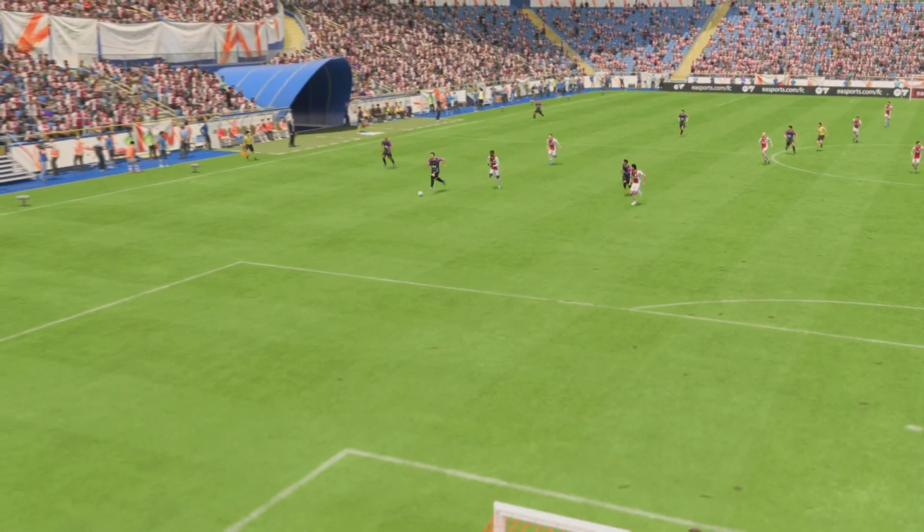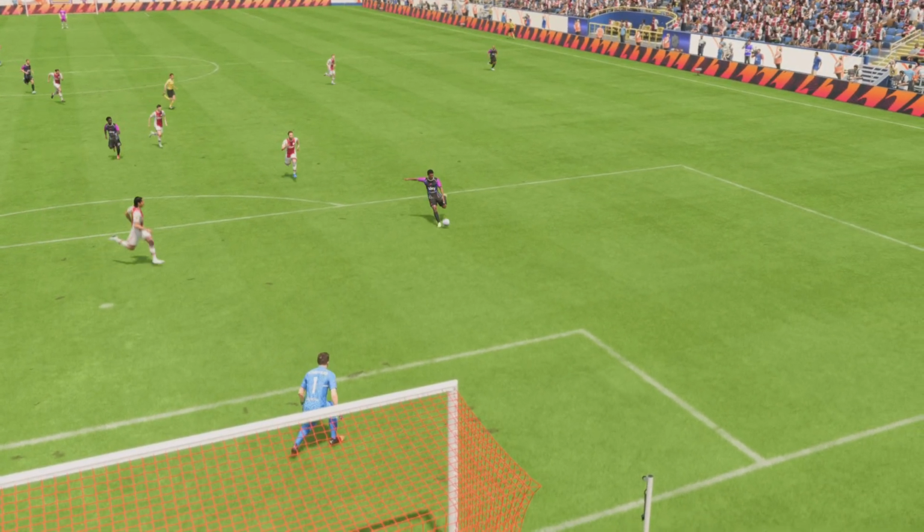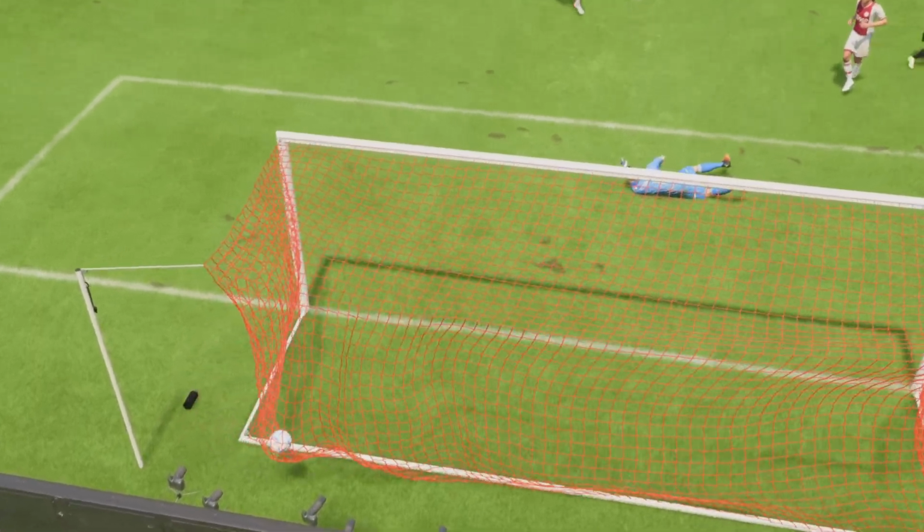Well, here it is again, and it's all about the pace in transition. They're so quick to get out from the back. And just look at that strike. He opens up his body and makes a really clean contact with the ball. A great finish.